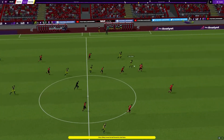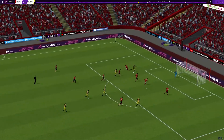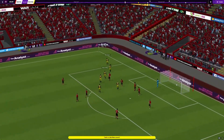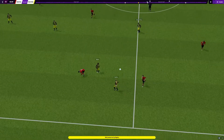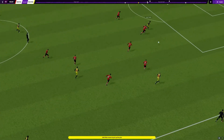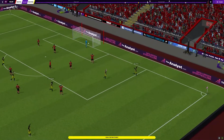Watford on the attack. João Pedro all by himself. Running down in the box, dodges the tackle, and finds the net. 1-0 Watford. Great start for them. Great interception by Watford. Coming up, great pass to Pedro. And what a brilliant strike. 2-0 Watford.